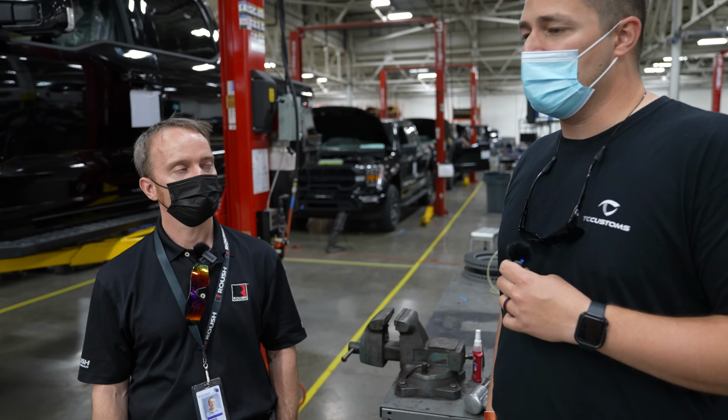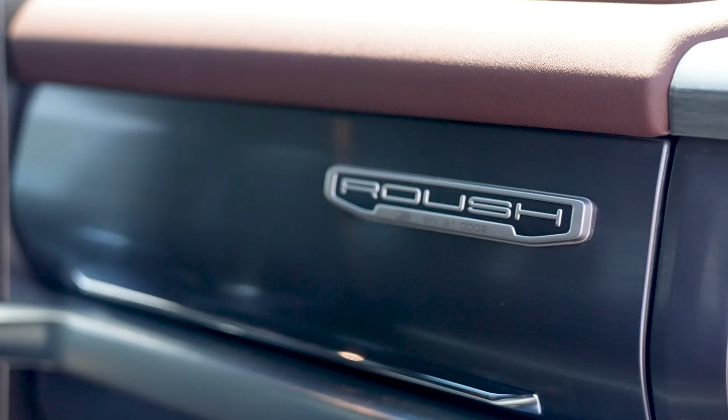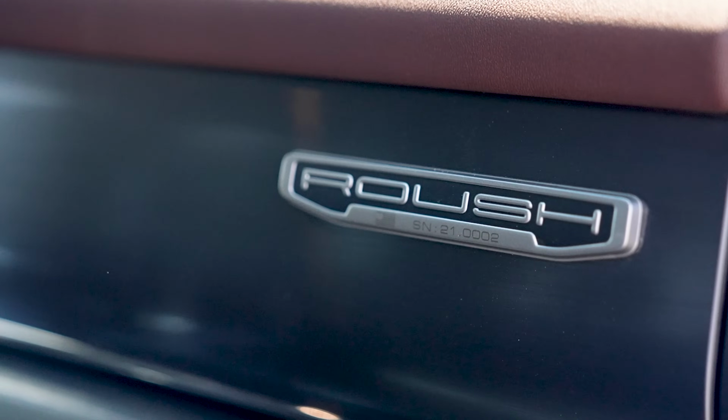I would imagine that ensures that person has the expertise in that particular stage. Absolutely. That's pretty cool. And I also know that you guys serialize the vehicles too, is that right? We do, yeah.